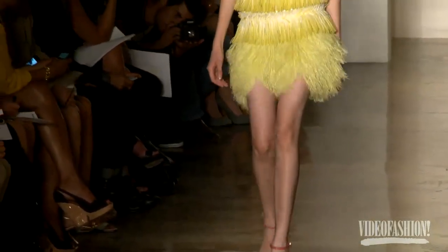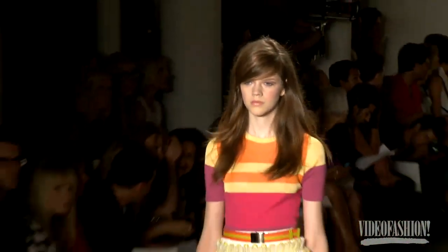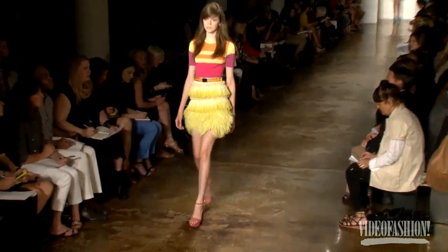I call them shimmy dresses because they kind of make you want to dance, and it's hand-rolled organza and marabou feathers and just really bright and fun, kind of like candy.